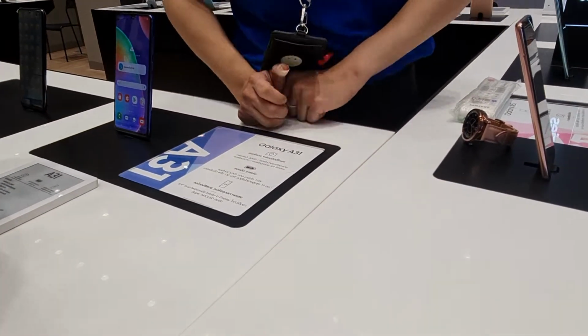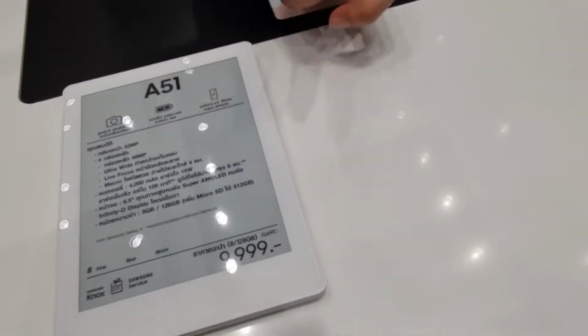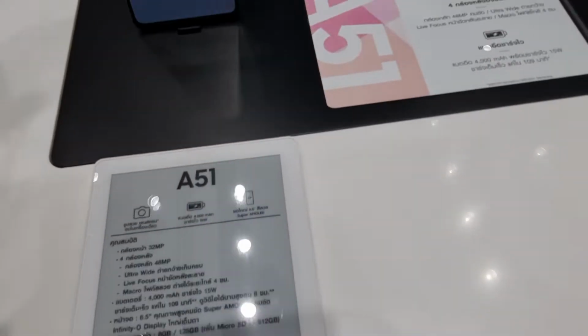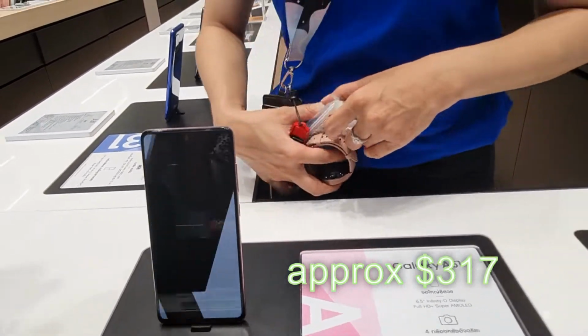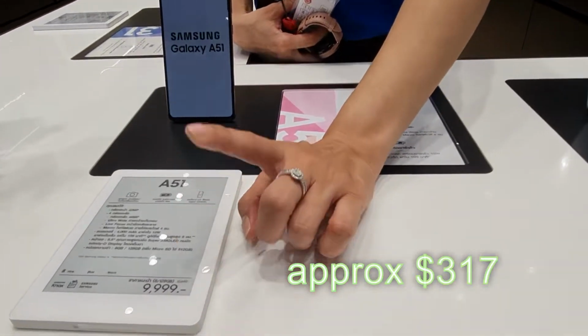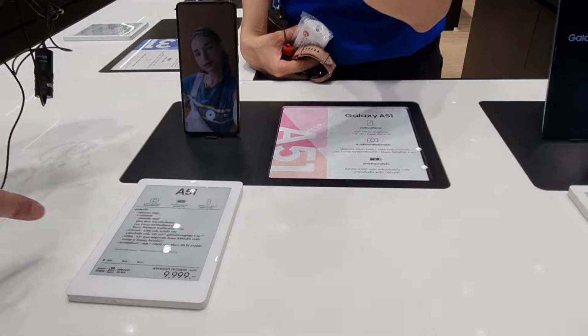And another one I recommend, the A51. The A51 is a classic phone. The normal price is 10,690 baht. Now we have a discount, and more discount if you come with this.